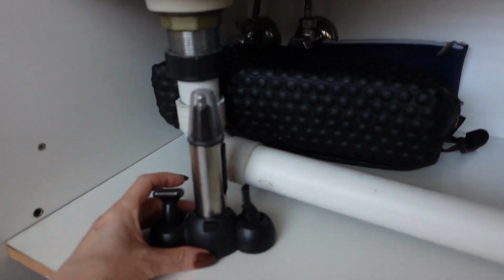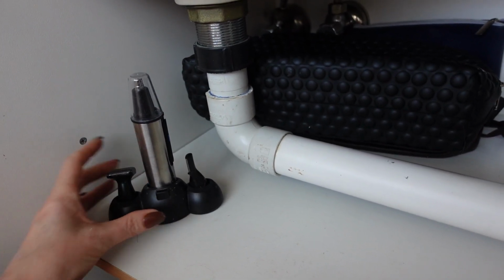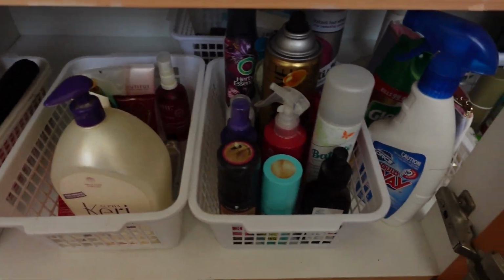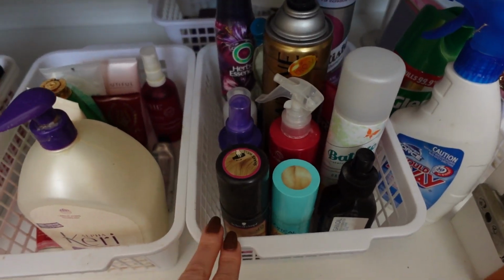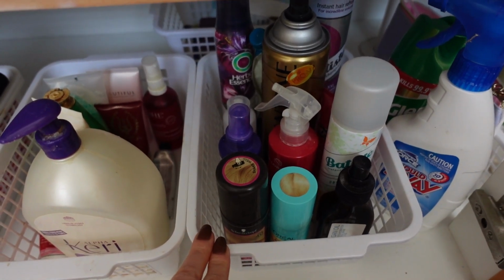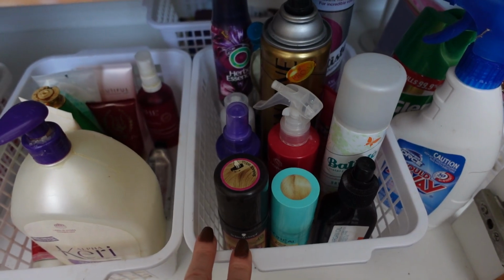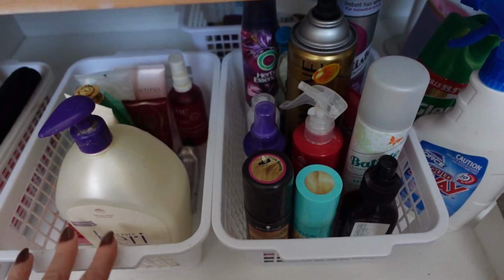And then I don't think this works, so I'll have to check with him. I don't think it works. And then the hair products. So all the hair products that are in the front of this now were up the top. So I use them all. I put these two down just to clear the top. But these are easy bins to get into.